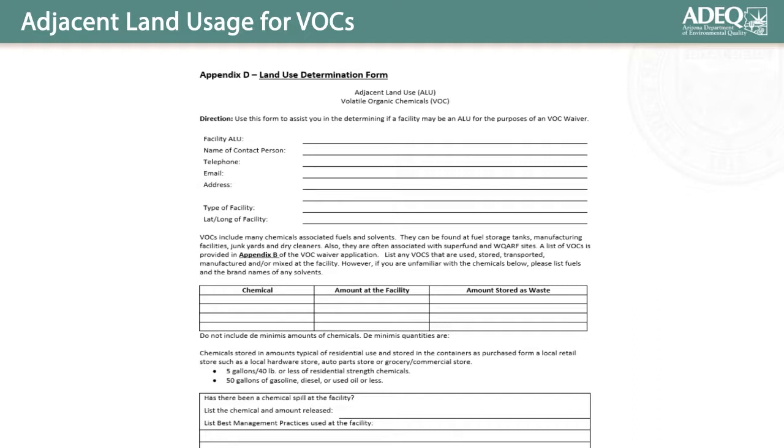De minimis quantities exempt from application reporting are 5 gallons or 40 pounds or less of residential strength VOC chemicals and 50 gallons or less of gasoline, diesel, or used oil. ALU spill information and best management practices are also collected at the bottom of this form.